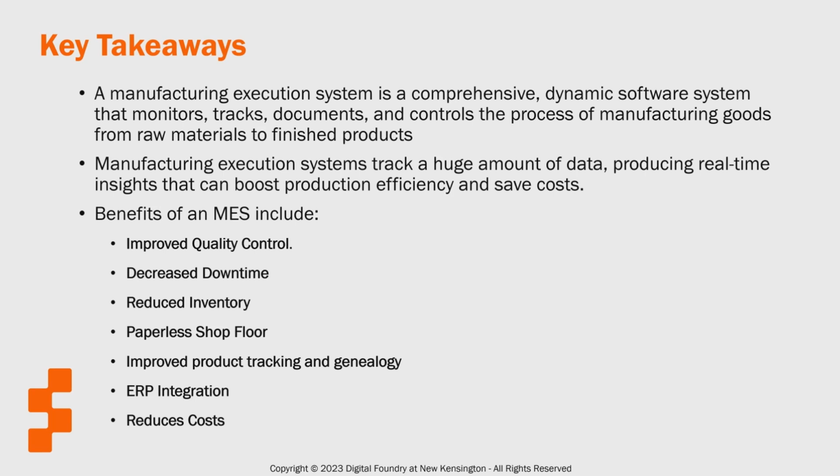You'd go to a paperless shop floor. Eliminating paperwork means there is less chance for human error. You're going to be improving product tracking and genealogy, and MES follows the entire production cycle from beginning to end. You'll integrate with ERP because it allows you to integrate other systems as shown in the MESA model. And you'll reduce costs. MES provides you with real-time data on all your operations. Using this data to inform decisions on the product, time, and labor required to complete a job, you streamline operations and improve efficiency. And with that brings us to the end of the presentation on manufacturing operations management.